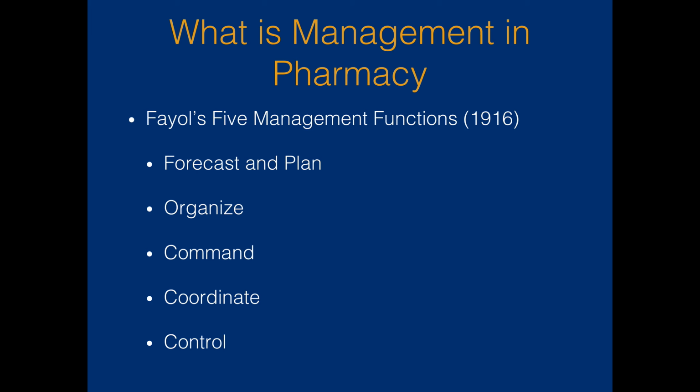There's multiple different theories of management, and one of those is Fayol's five management functions. Fayol's five management functions include forecasting and planning, organizing, commanding, coordinating, and controlling. These became widely accepted, especially during the Industrial Revolution, and Fayol's five management functions are still used by managers today.